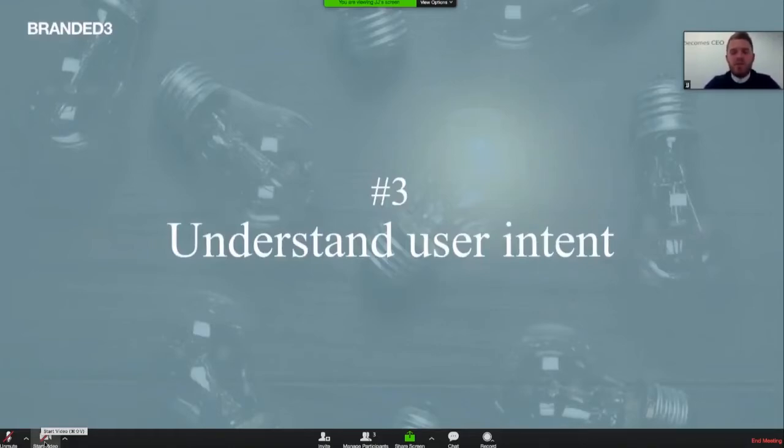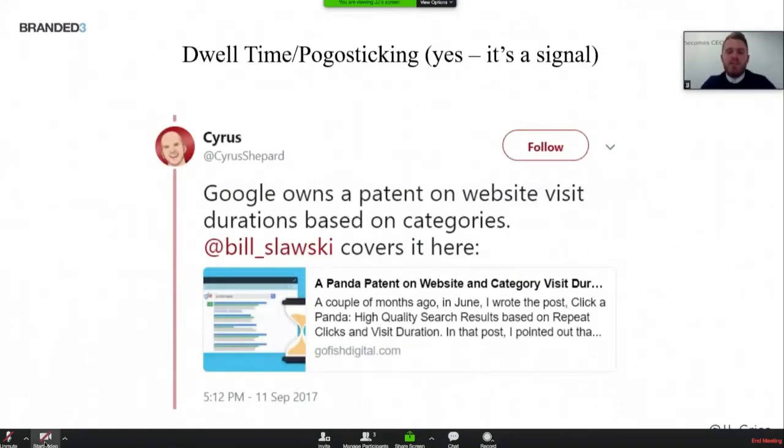A couple of the speakers have mentioned it already, but with user intent, I wanted to specifically talk about a concept called dwell time, which I'm sure some of you are already familiar with. In the past, Google have called it out as being a metric. Essentially, dwell time is the amount of time users spend on your website once they click through to your site from Google, and whether they jump back to the search results.